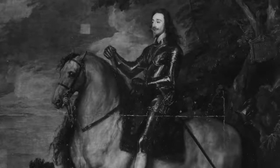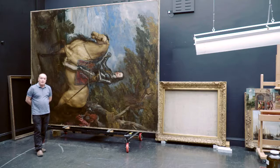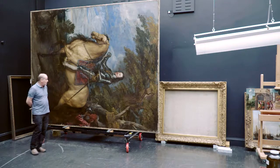Considering what the painting has been through, it is in really quite remarkable condition. There aren't that many actual losses, full-scale losses. There are a few isolated ones like these here, and there are of course losses across this join here.